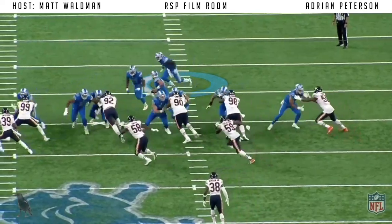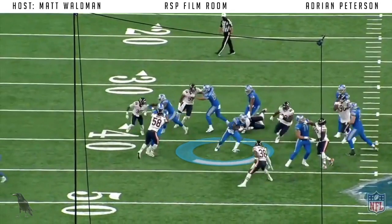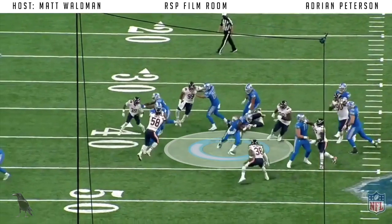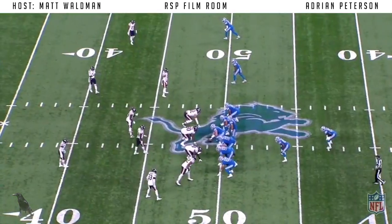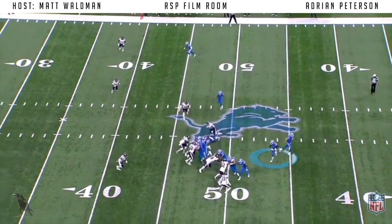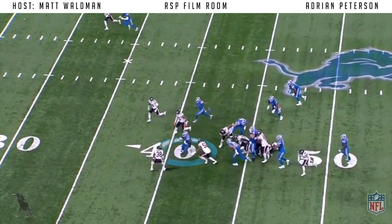But I wanted to show that to you because when you say Adrian Peterson lost something, yeah, he's lost something. But what he lost was that extra magic dust that he had, because he wanted to make that cut behind his blocker here, and it was like, oh, can't do it. So there you go, Adrian Peterson for you. Still at his ripe old age, outplaying first round draft picks or early round draft picks at running back.